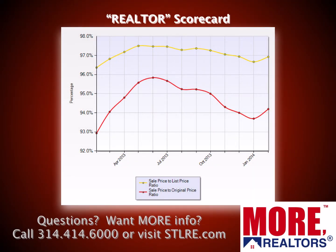This is what I call my realtor scorecard. This shows the percentage of list price that homes have sold for. The red line indicates the percentage of the original list price. The yellow line indicates percentage of the list price at the time of sale, so after any adjustments.